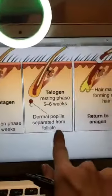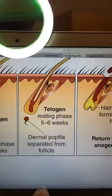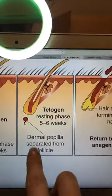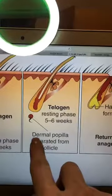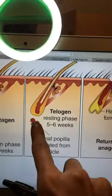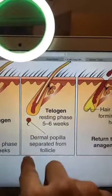Now, the next phase is the telogen phase, which is also known as your resting phase, and it can last for 2 to 3 months on the scalp. You'll start to have a new piece come in here, the dermal papillae, and it's separated from the follicle, but during this telogen phase, about 10% of your scalp is here.